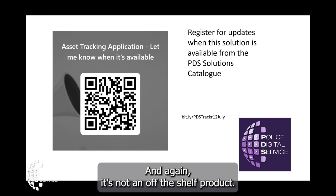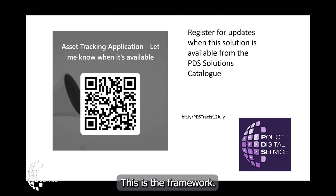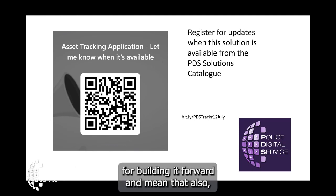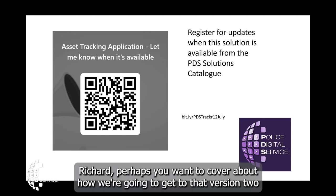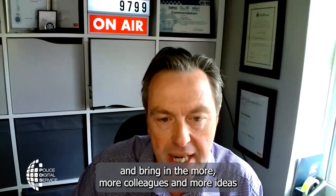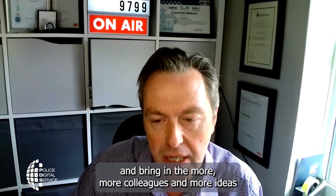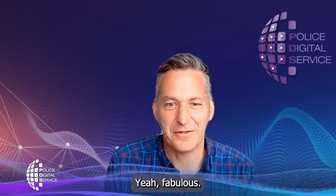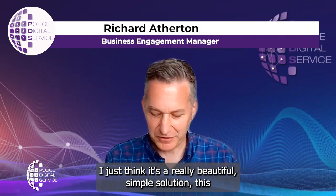And again, it's not an off-the-shelf product. This is the framework, so you can apply this into your own force, and you could use this as a basis for building it forward and moving that on. So Richard, perhaps you want to cover about how we're going to get to that version 2 and bring in more colleagues and more ideas on how we can use this approach. Yeah, fabulous. Thanks, Dave. I just think it's a really beautiful, simple solution, this, which has so many applications.